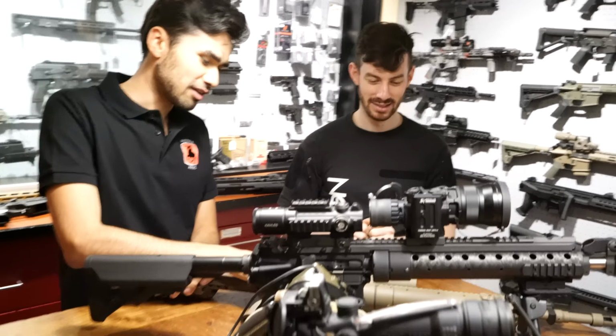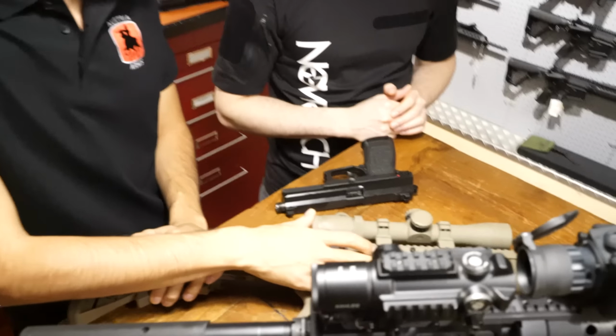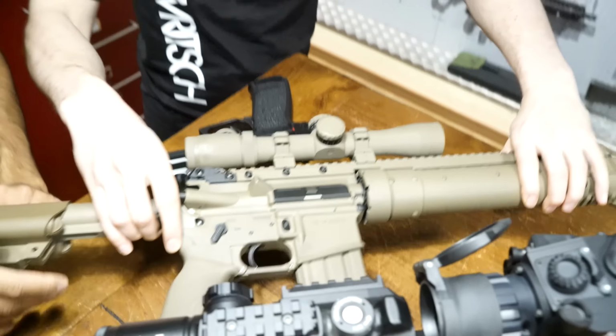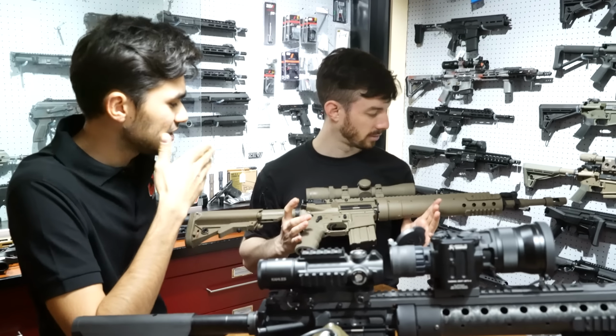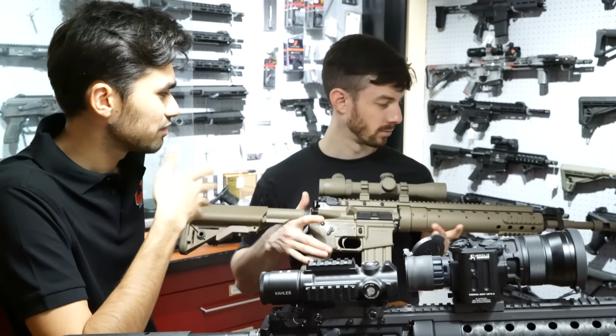Well, we have the Mark 12 SPR Mod 0. This is the Navy version of an M16, which is a sniper setup. It's a very light carbine, and they usually made this for the US Navy as a marksman rifle. It is fairly light, and you are able to hit targets up to 600 meters with this very light carbine.